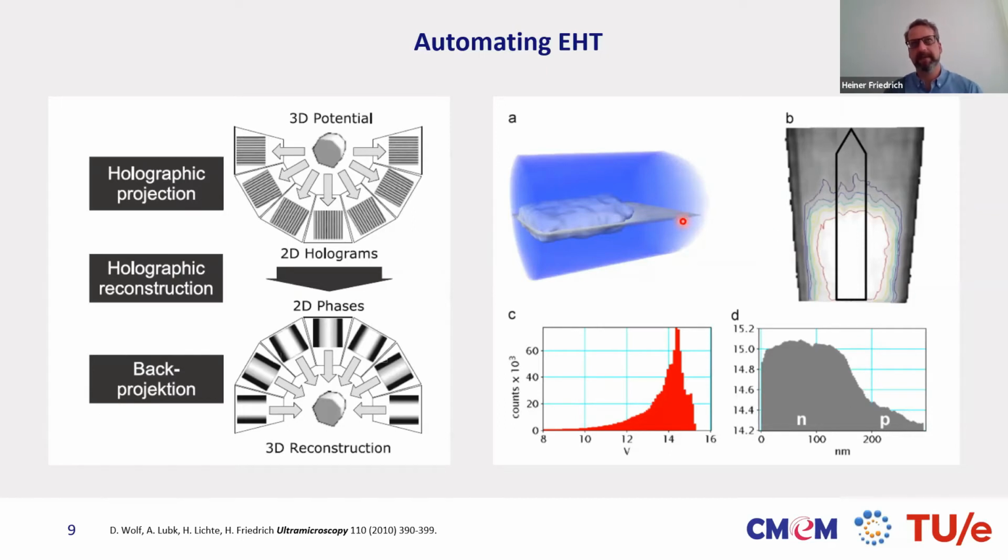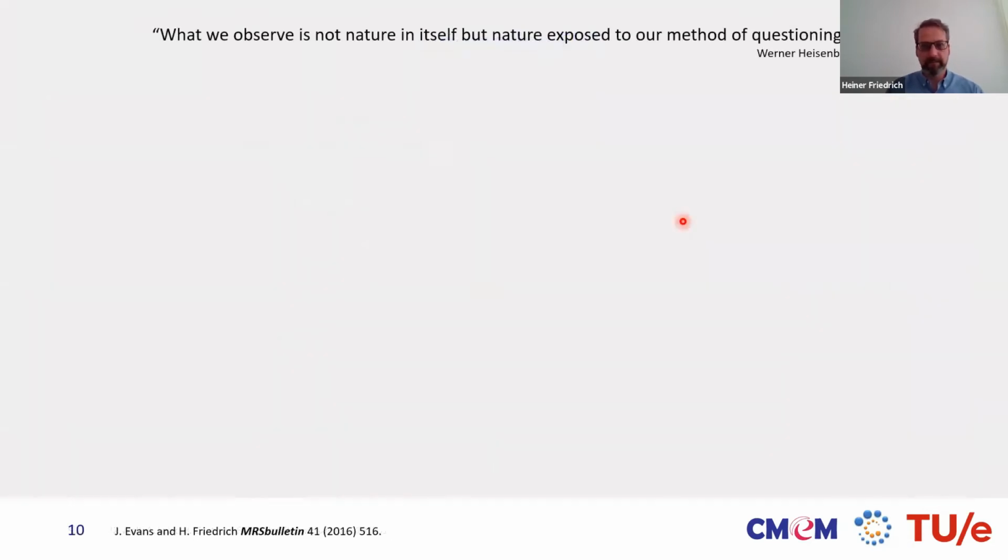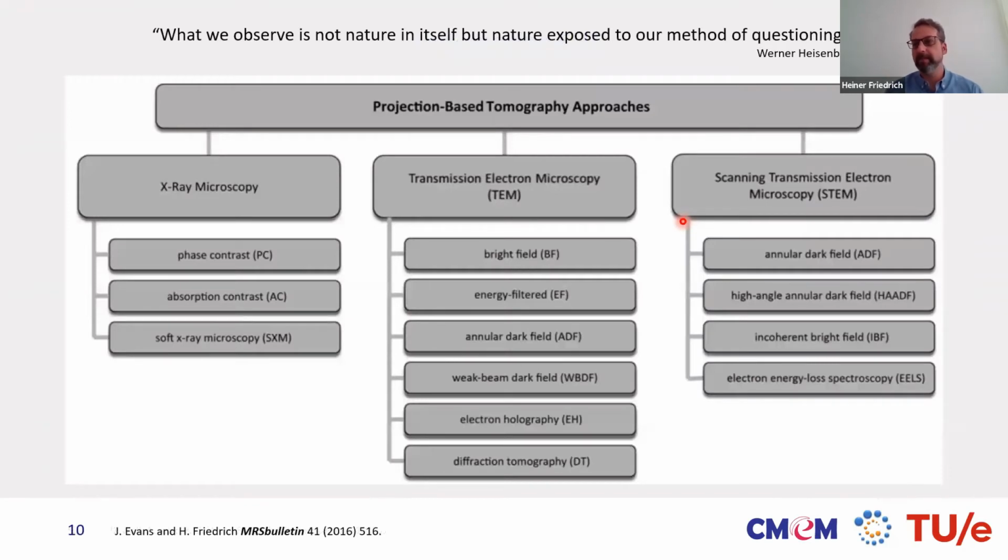Now, this is a very particular view on electron microscopy, trying to push techniques forward to quantify, to the best of our abilities, the structures that we're seeing. And I think this is a very, very important part of electron microscopy technique development. But if it's about actually looking at the shape of structures only, then, well, we actually have many, many more possibilities open. And here, a quote from another one of my heroes: it's not nature in itself that we are observing, but which mode of microscopy or imaging we're actually using.